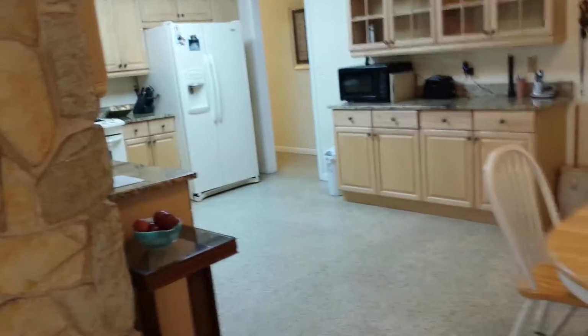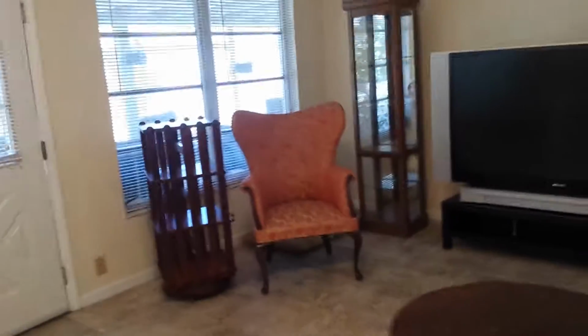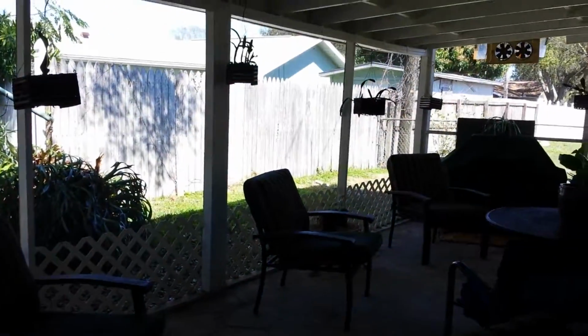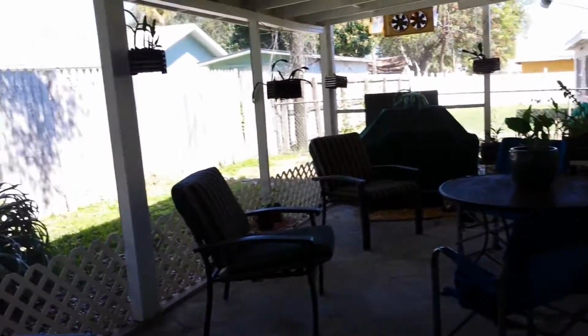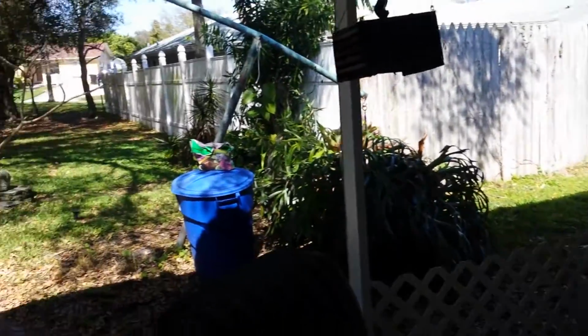And we're actually going to take a little peek on the outside here. Now, we know that right near us is Little Bayou and Big Bayou. So we have Little Bayou, Big Bayou, bodies of water. We're just across the street from the water. And then I just want to show you through here, this is the porch. We have a nice screened-in porch through here. Great screened-in porch, yard.